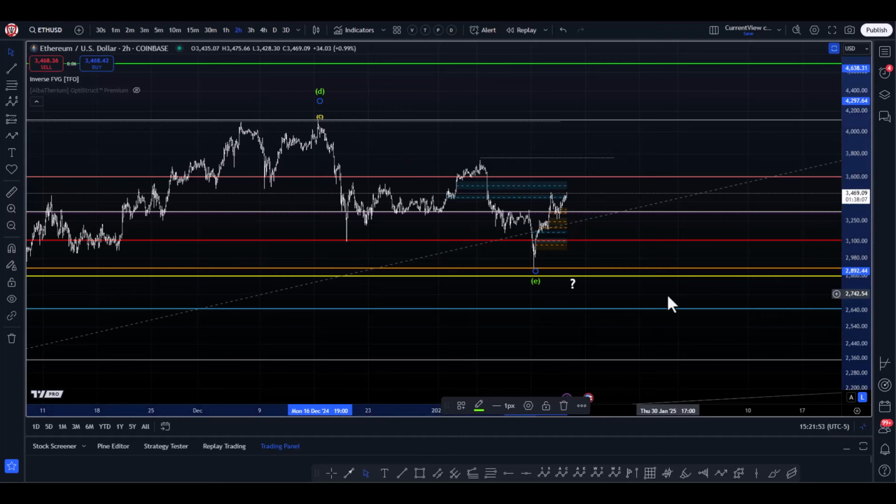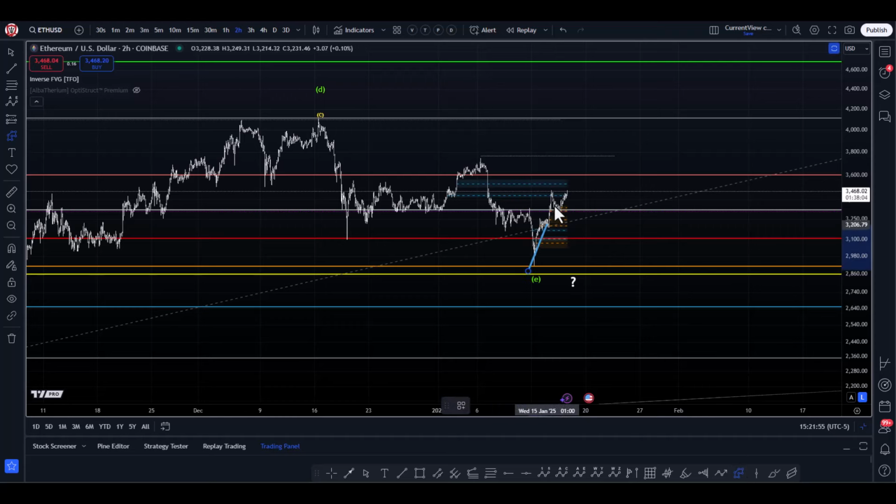Maybe that's a 4, so something in here is 3. It'd be a very shallow 2, but it could be. Shallow 2 is notorious in a crypto bull. 3, 4, something like that, then we're on our way, but I'm waiting for that so we can get the retrace.